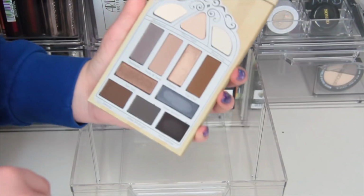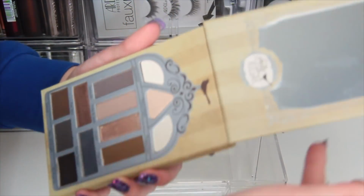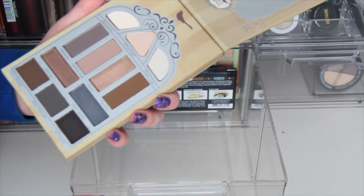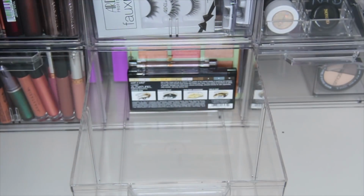Next, I have this Pretty Vulgar Nightingale eyeshadow palette. I did also receive this in my BoxyCharm. I'm going to go ahead and hold on to it because all I've done is swatched it. I haven't really used it on my eyes yet. The only reason why I haven't really used it yet is because it's more cool tones, but I want to venture into some more cool tone colors, so I'm definitely going to hold on to it.